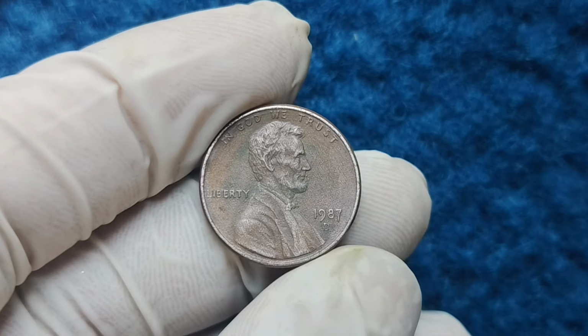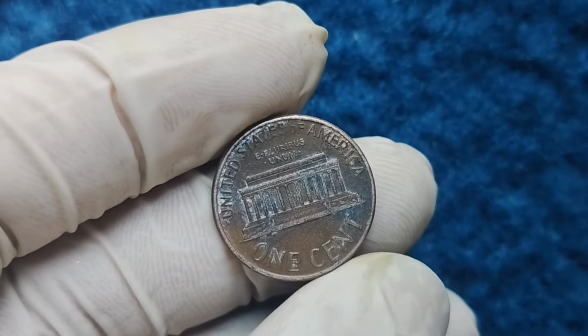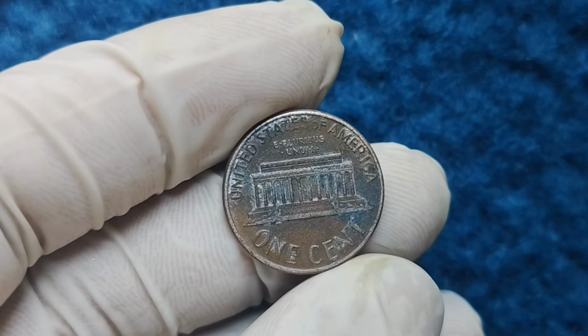Now, let me tell you a little story. A few years back, I got really into coin hunting. You know, the kind where you dump out every single coin jar in your house, squint at them under a magnifying glass, and start thinking you're Indiana Jones on the hunt for hidden treasure.